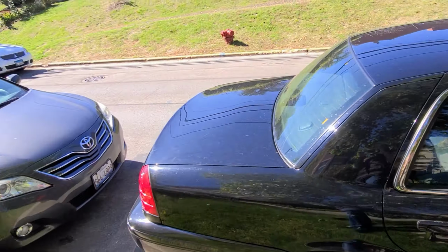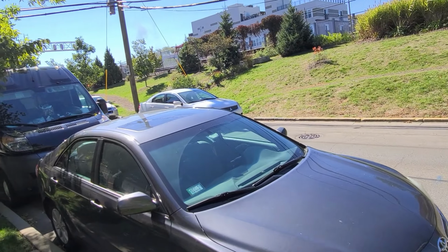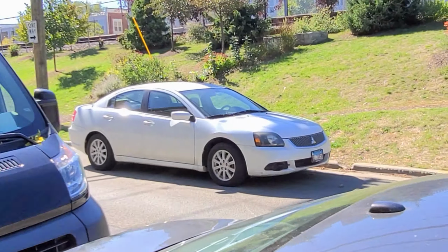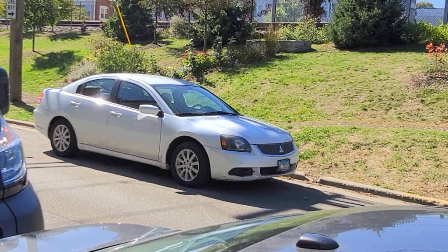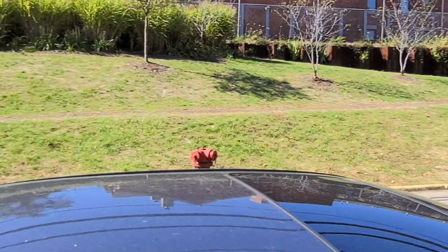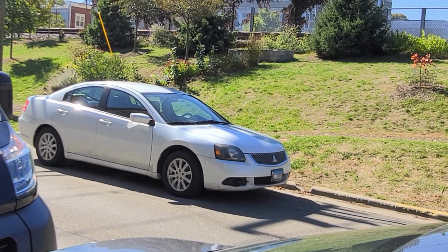All right, time to stop drooling. All right, to snap myself out of it. Here's a nice Mitsubishi Galant. Isn't that exciting? You got a Ford Crown Vic on one side, got Galant. Of course the Galant is better.